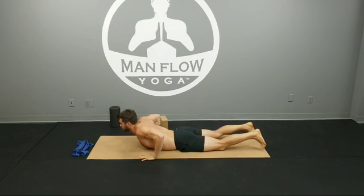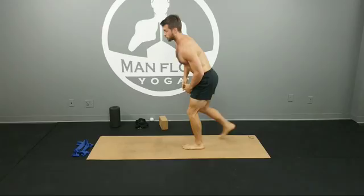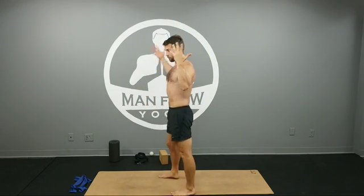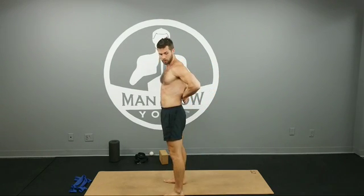So those are all pretty simple exercises, but very challenging exercises that you can do to not only strengthen your back, but also improve your shoulder mobility. So what I can do now is it's way easier for me to lift my arms overhead. It's much easier for me to get my hands behind my back than it was before.